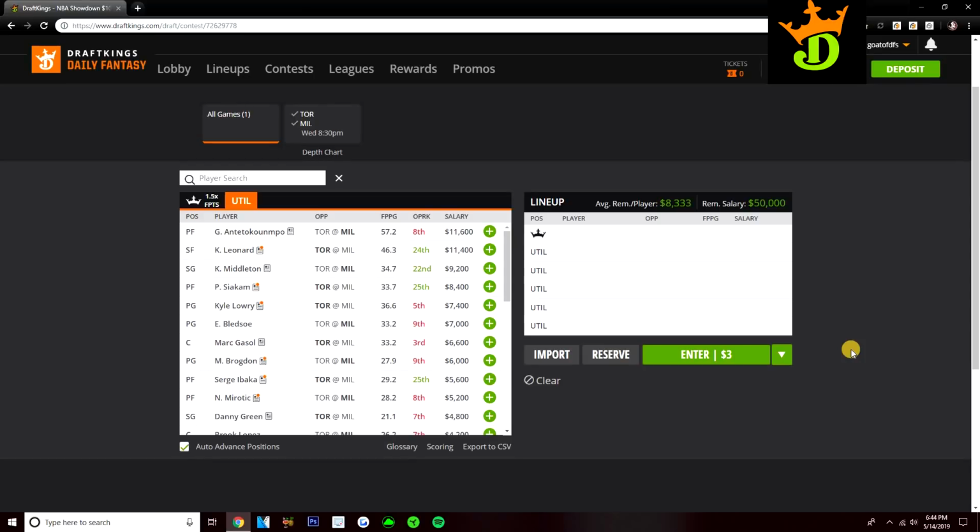So starting off at the top with Giannis, most expensive option on this slate, $11,600 if you want to play him in your utility. He's $200 more than Kawhi Leonard. If you want to play him in your captain, he's going to cost you $17,400. So he is very expensive if you want to put Giannis in your captain, but there are some value plays I do like quite a bit, and Giannis is definitely a guy that I want to pay up for.